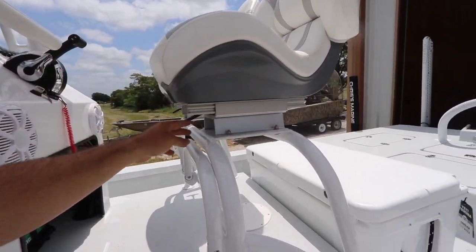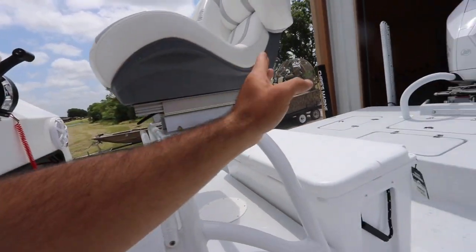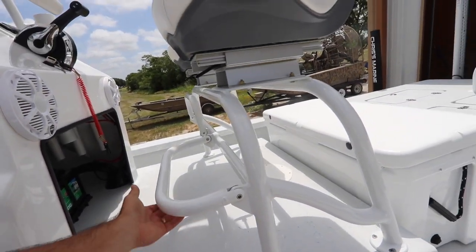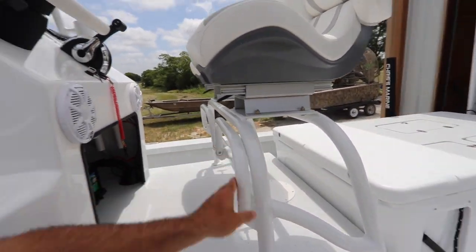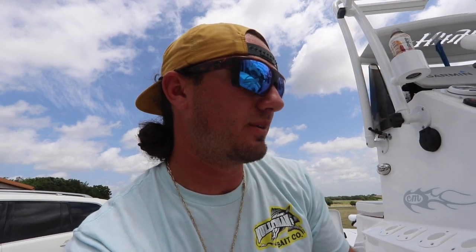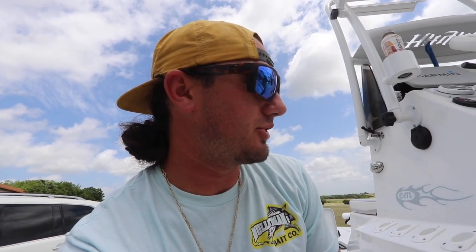So these are on a slider. They slide all the way up and all the way back, and then we have a footrest on either side. If you're just cruising, you can set that down and just sit in your seat and relax and drive. That's what we did yesterday. Just went about 30 everywhere we went and just cruised.